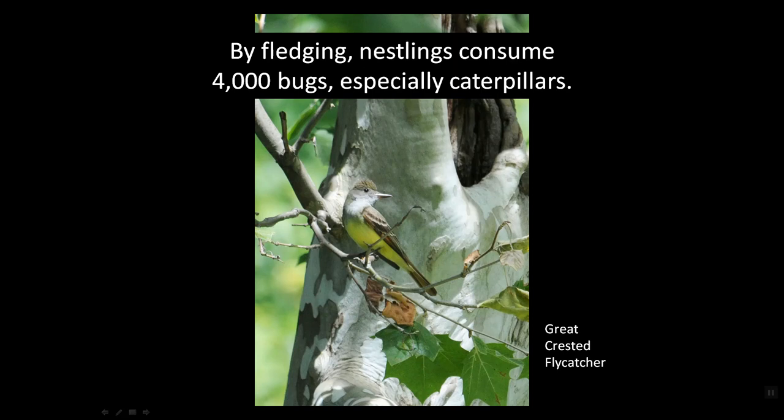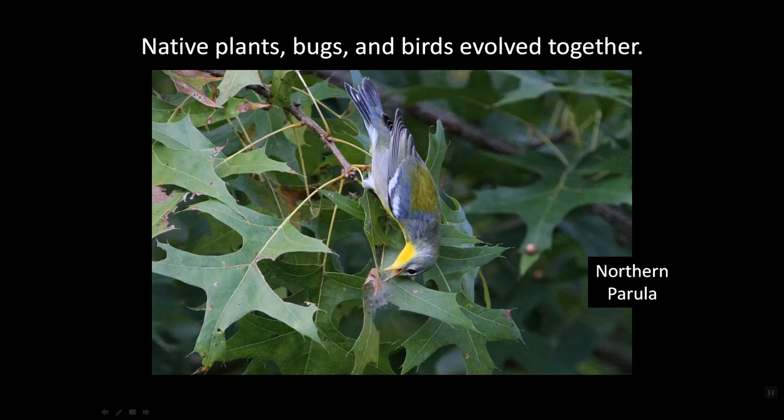And here's the reason. Native plants, native bugs, and native birds evolve together. They have a symbiotic relationship. In short, they support one another. And we've cost them habitat by taking away those native plants and substituting instead our roses and our tulips and our daylilies and all the things that we think are attractive because they're in the nurseries.